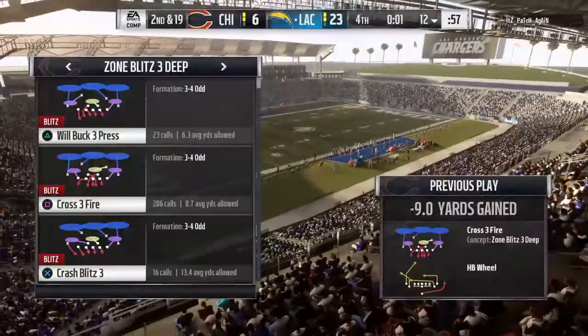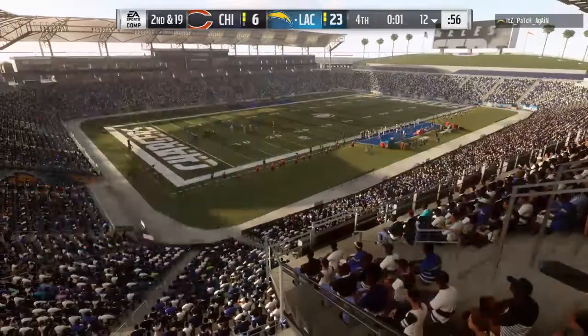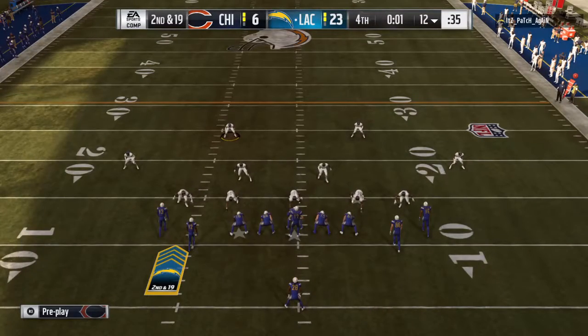Oh, wait, hold everything. A timeout has been called. Seemingly silly with 1 second remaining in this game. And they need to work to at least get some of this yardage back after the sack. 2nd and 19.